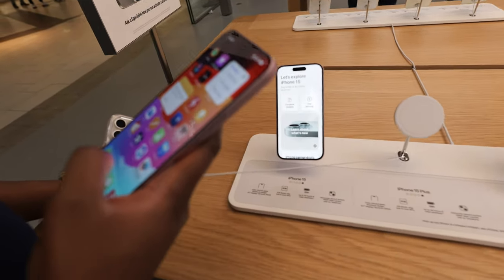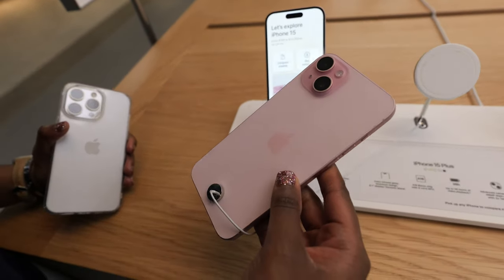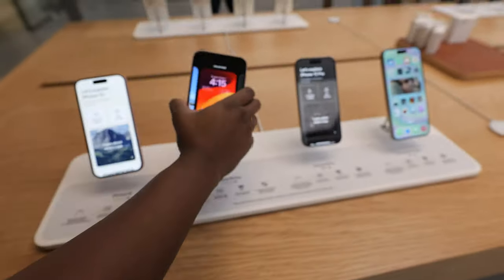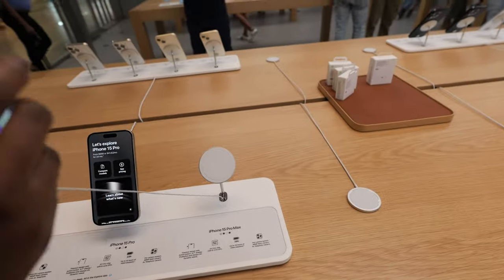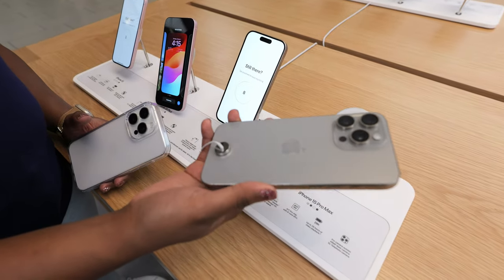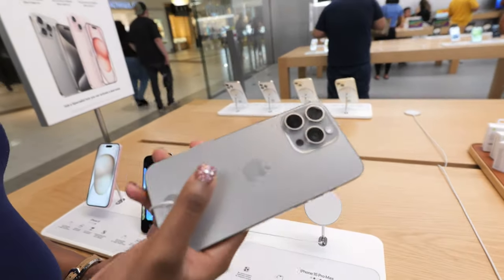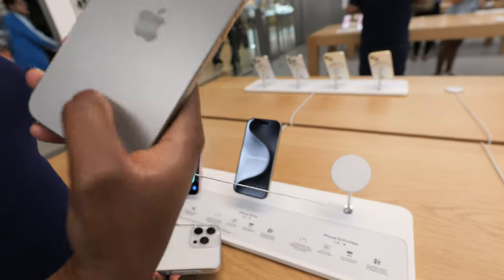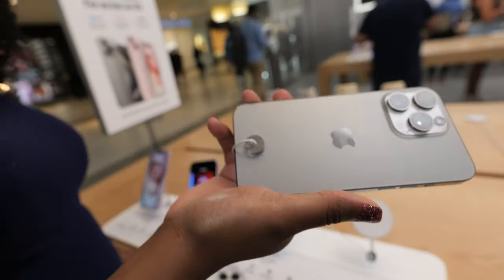At the Apple store, checking out the new pink color. It's a nice color. But show them the titanium, babe. They're all titanium. Oh, the natural titanium. This is not as fire as y'all tried to make it out to be. It looks like when you have something gold that's cheap, and it rubs off and shows that silver color underneath. That's what it looked like. Oh, wow. It looks like it's accidentally this color.